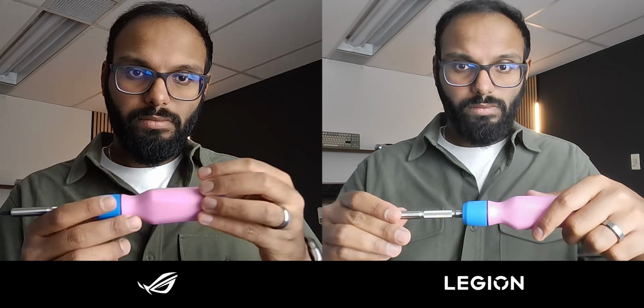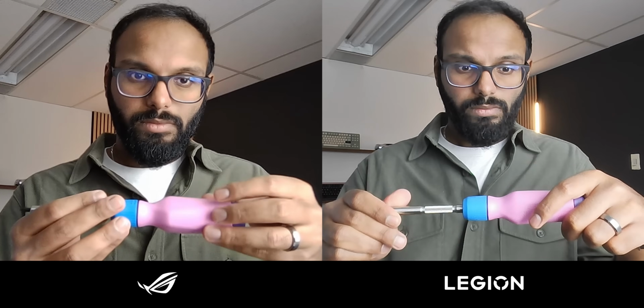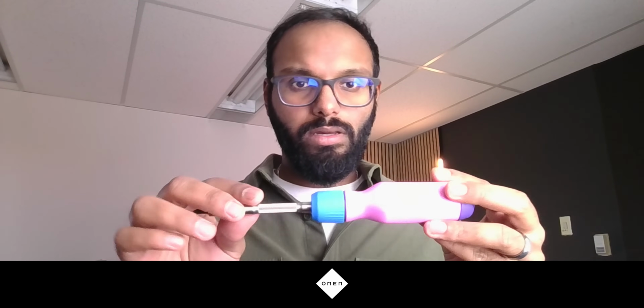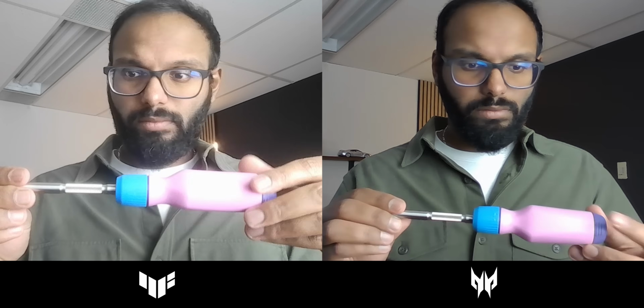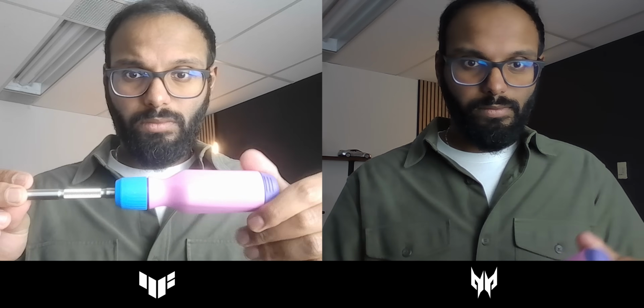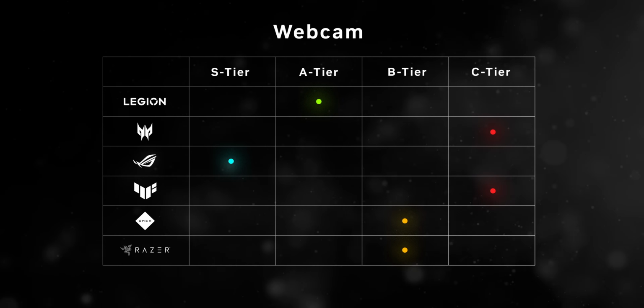Now, if we look at webcam quality, the G14 and the Legion Slim 5 have the best image quality overall with a good balance of dynamic range and sharpness. The Omen 14 had trouble exposing for my face, and you can tell that because it really can't calibrate for the pink screwdriver that I'm holding. The same goes for the Blade 14. The TUF A14 and the Neo 14 were the worst in the roundup. You get washed out colors, lack of sharpness and dynamic range, so yeah, not ideal for conference calls in my opinion. So these are how I would classify them from a tier perspective.